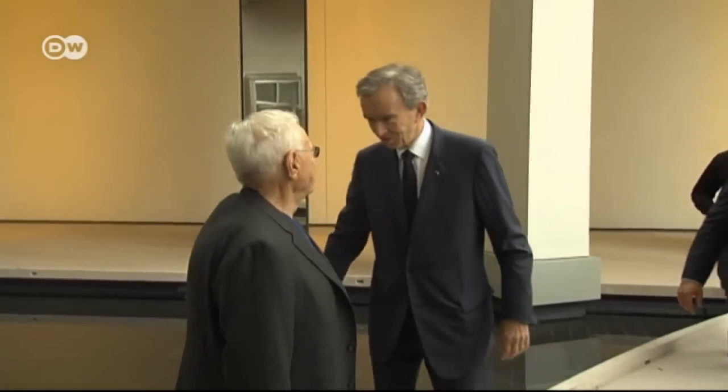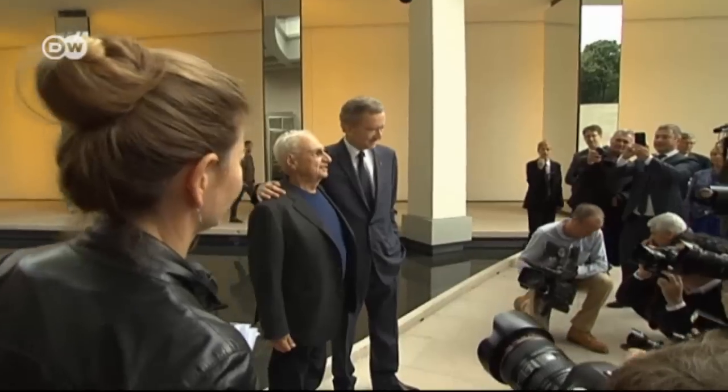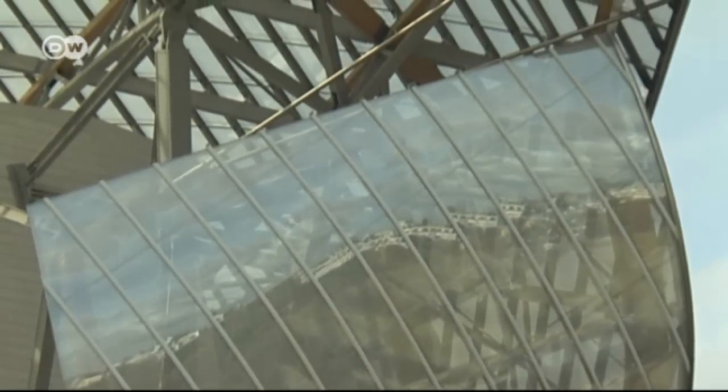The man behind the building of the museum is French businessman and billionaire Bernard Arnault, CEO of the luxury brand LVMH. Implementing the design proved to be tough in the beginning. We simply didn't have the technology to make this building a reality. A team of more than 100 highly qualified engineers spent 2 years just developing the technology to then turn the artist's vision into a reality.